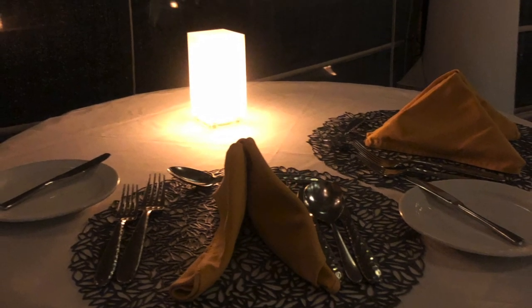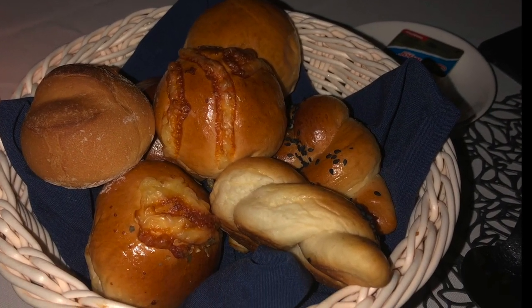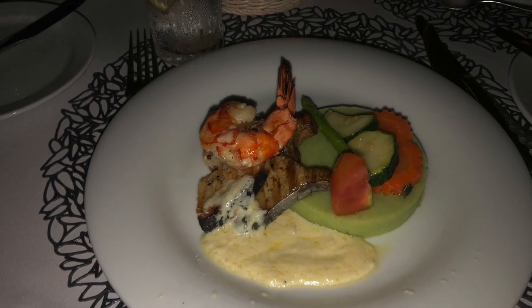As we had our anniversary today, we are out for a candlelight dinner. This was the fish starter, and this is the chicken starter. There was a main course for fish and chicken both, so we opted for one fish and one chicken.